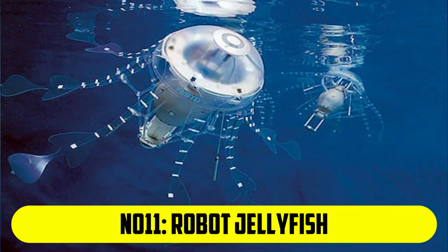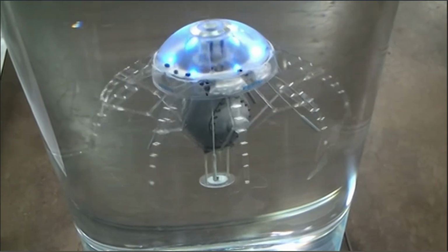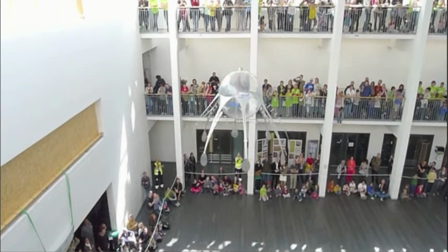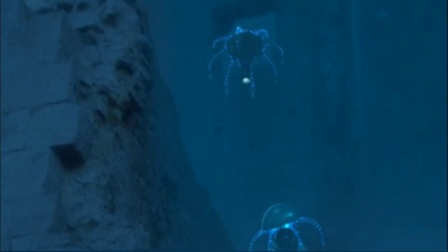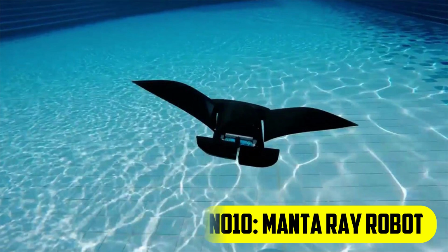Number 11. Robot jellyfish. It's true that there is one of the more attractive and harmonic robot animals. This jellyfish resembles a real jellyfish a lot, albeit a little more artificially. It has numerous applications, ranging from aquarium entertainment to serving as an underwater radio anchor in open ocean, leading aircraft and ships. Jellyfish can hang in one spot and swim at a fair speed without being affected by even a strong flow.